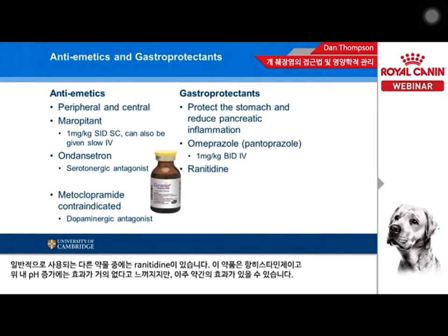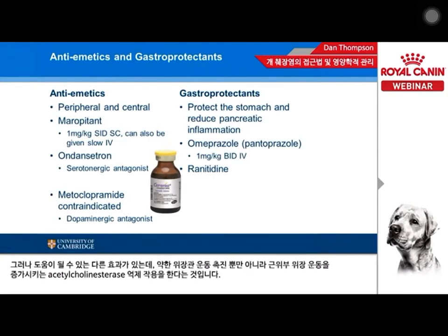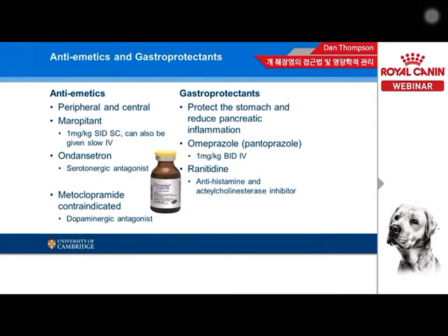The other drug that's commonly used is ranitidine. This is an antihistamine drug that has, if we're being honest, a pretty poor effect with respect to increasing gastric pH, although there might still be a mild effect. Its other effect that can be helpful, however, is that it also has mild prokinetic effects. And this is due to its acetylcholinesterase inhibitor action, which increases proximal gastrointestinal motility. It's important to note that its sister drugs, cimetidine and famotidine, don't have this action. You won't get the same prokinetic effects with those drugs.